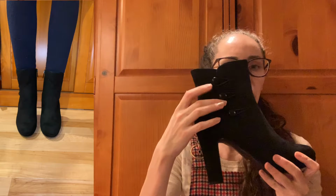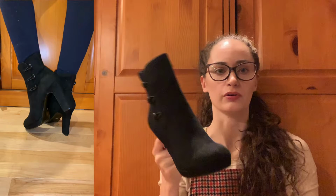Impo. They're just a simple boot, which I feel like in the 40s it wouldn't be this high of a heel, but the buttons, let's see the buttons. They're just so classic, and I'll probably be getting rid of all my other black suede boots and replacing them with this. I like that it has a platform. I like how grippy it is. I don't know if you can see that. Yes, I'm living for these. Another pair of Pumas. They're so pretty.